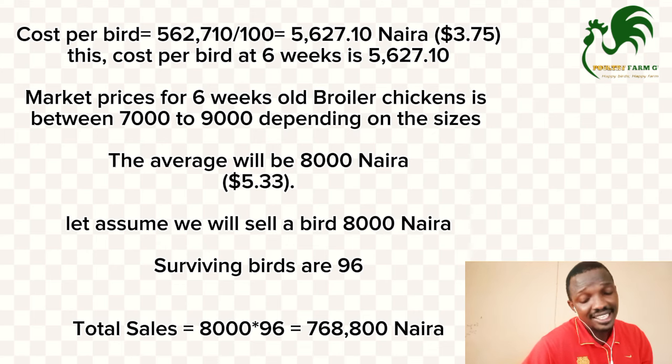Okay, to sell your birds, currently 6 week birds are sold between 7,000 naira to 9,000 naira, and the average will be what, 8,000 naira. So let's assume we are going to sell our birds at 6 weeks at the price of 8,000 naira. So mortality rate is 4%, so minus, you have 96 birds. 8,000 times 96 will give you 768,000 naira. This is the total sales at 6 weeks.